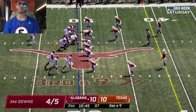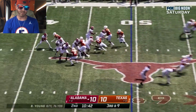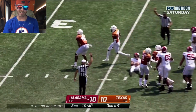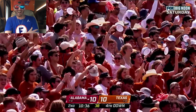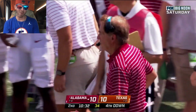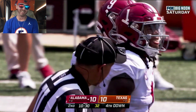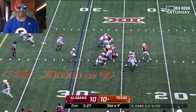Bijan Robinson, best running back in the NCAA. 3rd and 9 from midfield. Oh my goodness. Shot out of a cannon is right. Oh my goodness. Dang. Took him out of field goal range on that one. What a sack.